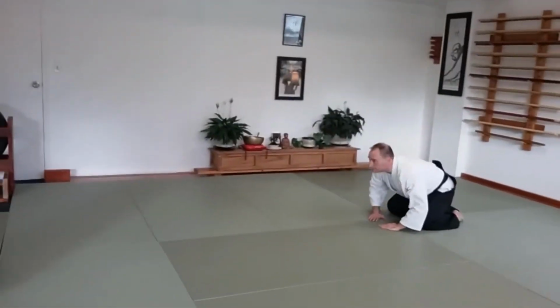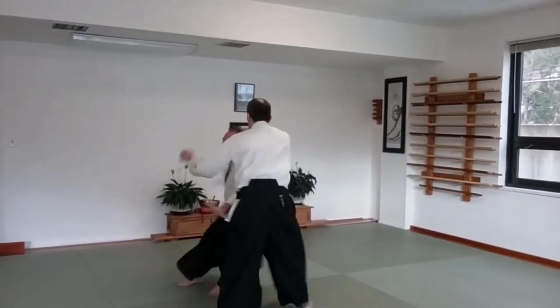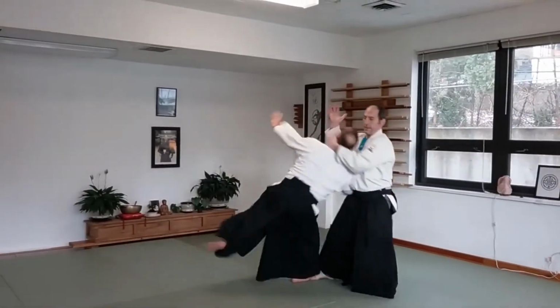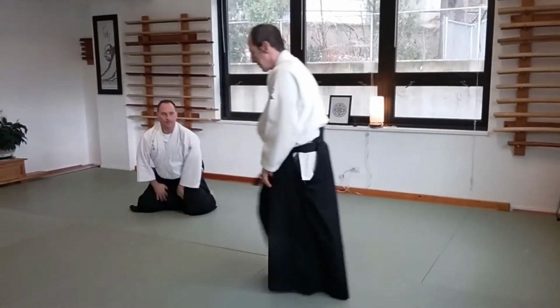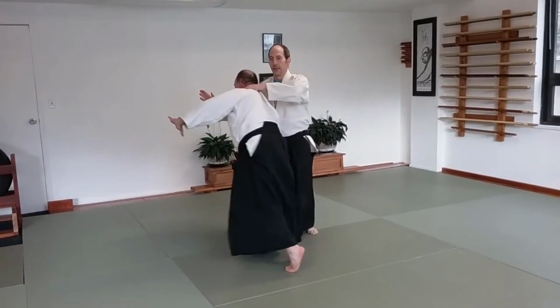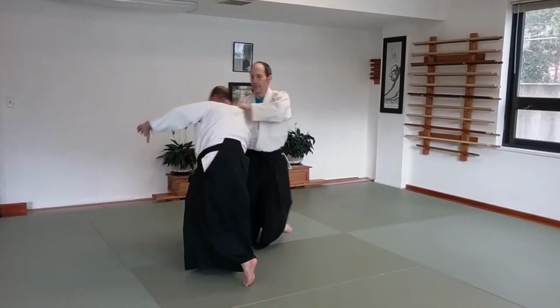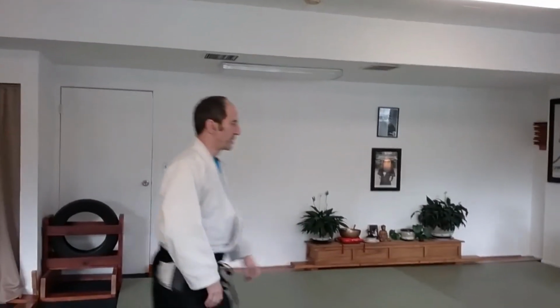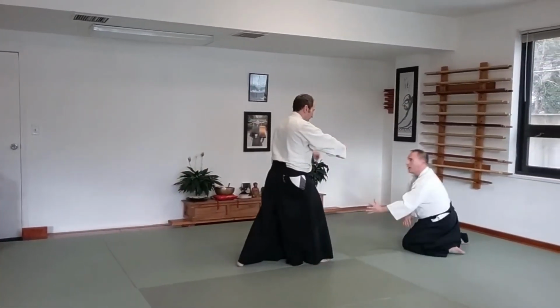Now let's look at it with the same technique, Shomanuchi Urinagi. So here, I don't have to wait for contact. Then from here, I use my body weight, strong hips, to be able to throw. So it's my body weight that throws, it's not my arms. You know, one more time here.